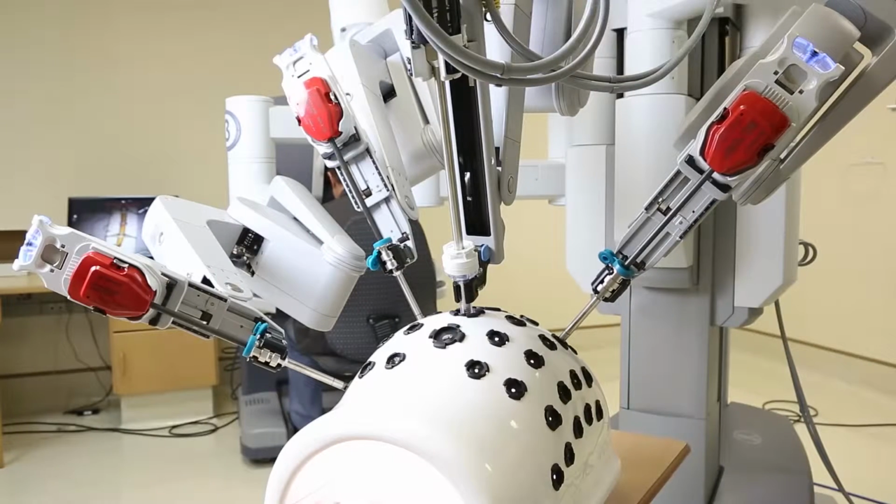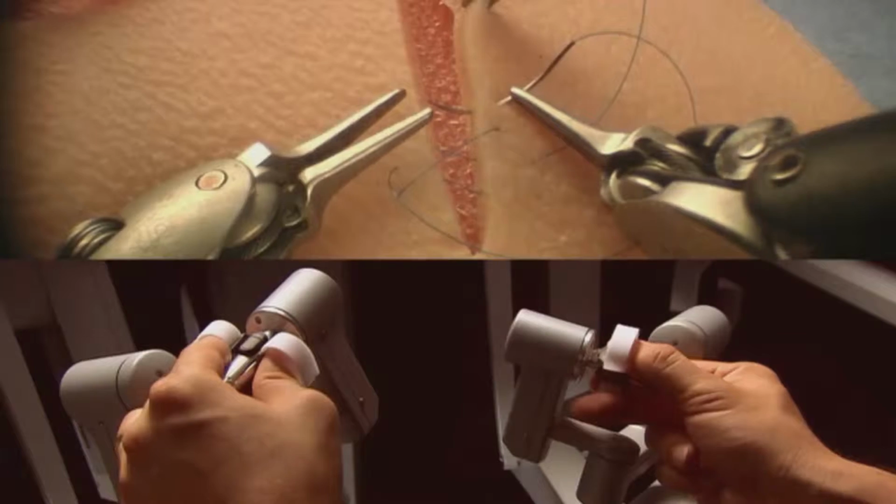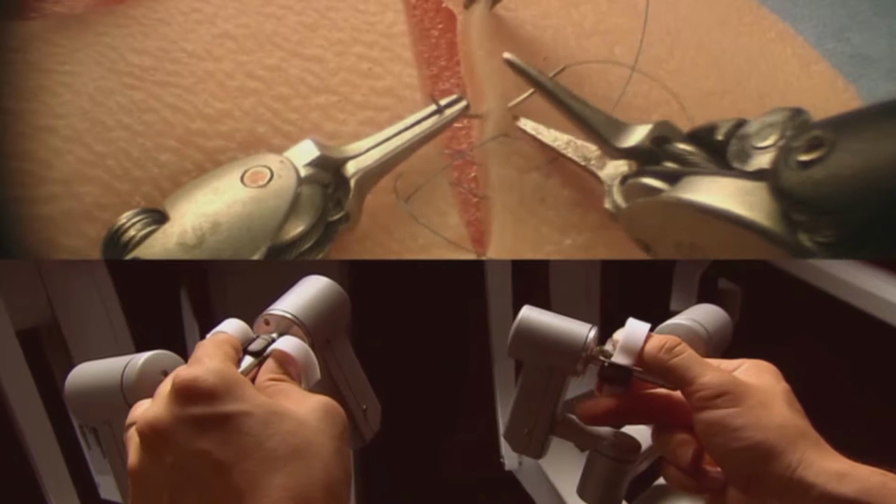The thing that you have to understand about a robot is this robot has not got a mind of its own. It doesn't think, it doesn't have cognitive function. It does what the surgeon wants it to do, and it responds to commands by hand.